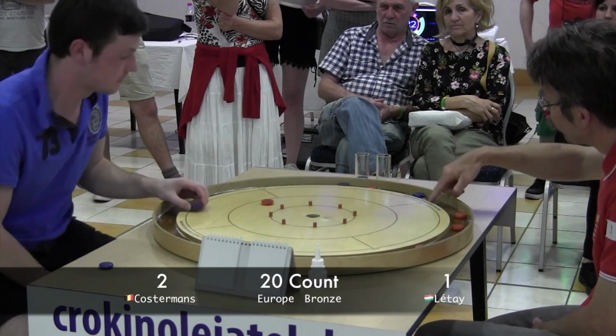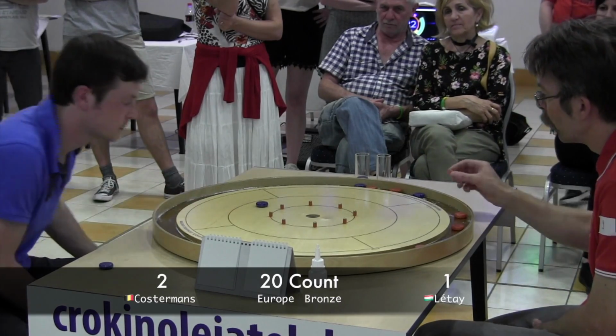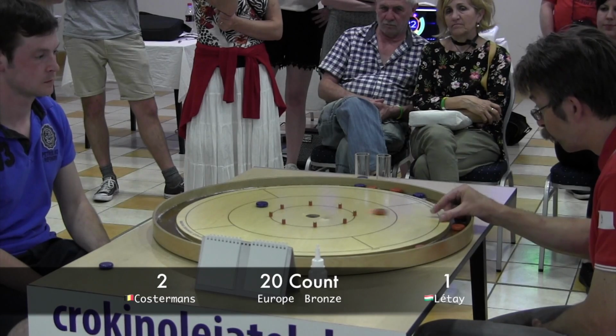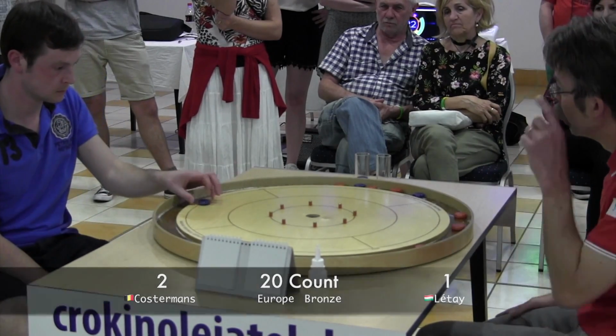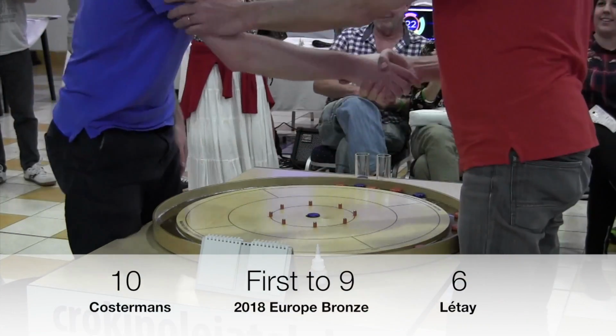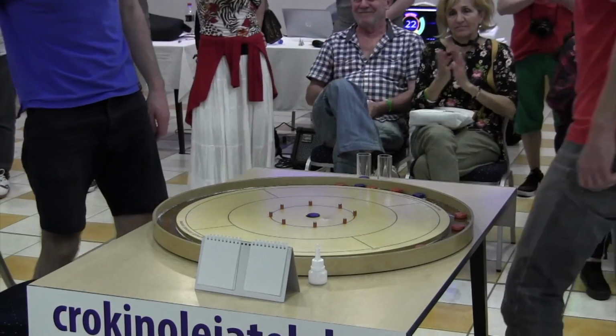Létay doesn't get the peel he was looking for, so Costermans just needs to stick back here to clinch it, which he gets. And Bert Costermans, final shot, scores a 20 to cap it off. Bert Costermans takes the bronze medal at the European Crokinole Championships in 2018.